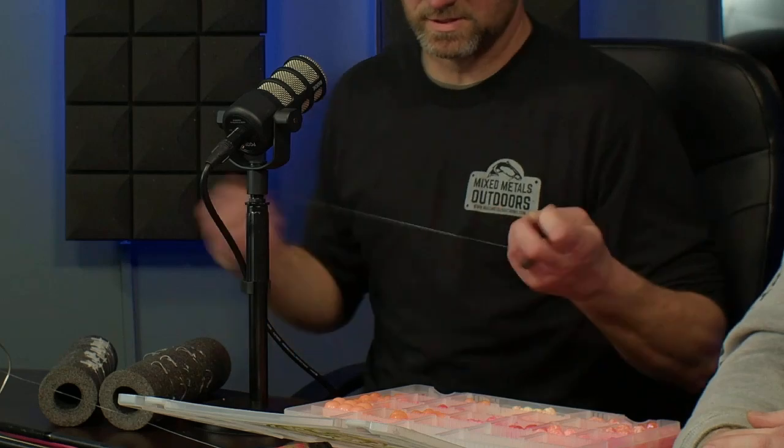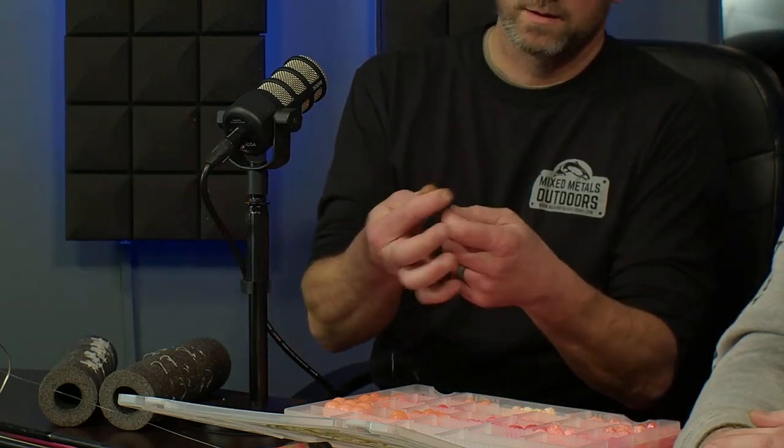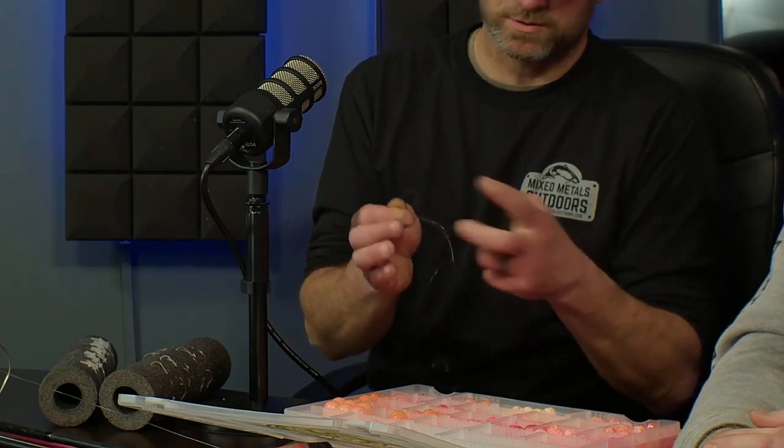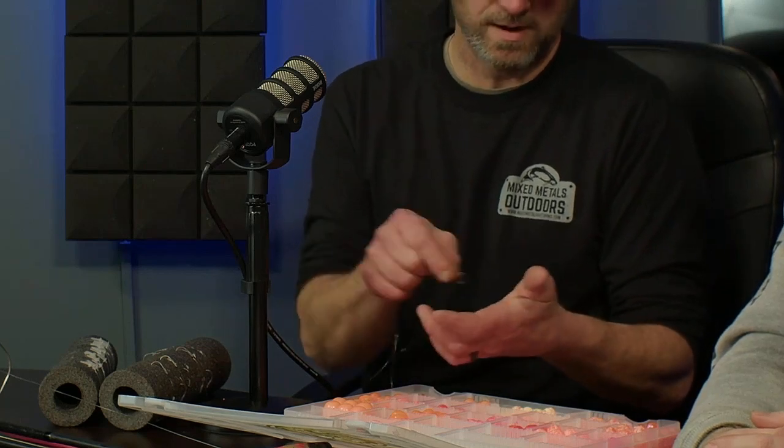It's basically just a simple little make your loop in the line, whip it over, tie a knot into it, trim the end off, slide the loop into the hook, kind of wrap it over it. Maybe we'll do that too. Yeah, we'll do a couple. What is it called in case you want to YouTube it? It's just an overhand loop knot. I don't even know if there's a name for it. That's what I call it.